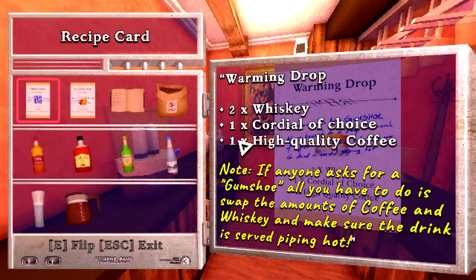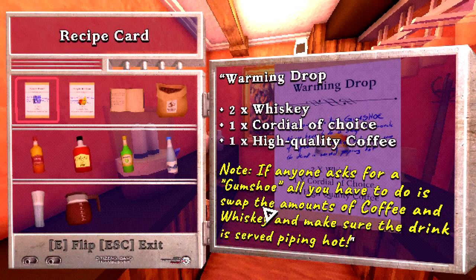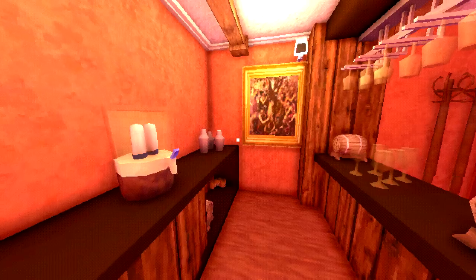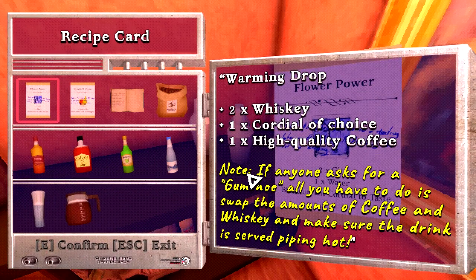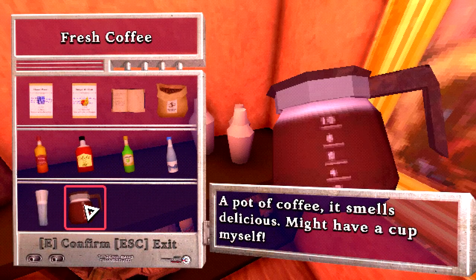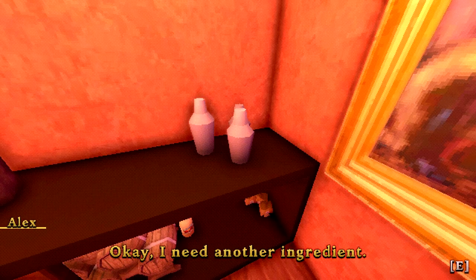So, I guess we need to start mixing. Two coffee, one cordial, one whiskey. That's a gumshoe. I really sincerely hope it is a gumshoe. That's what he said, that's what the journal said, so, right. Mix a drink. Absolutely. Okay, so, we're gonna start with the coffee, I suppose. Yeah. One or two parts, so it's gonna be two. Okay.